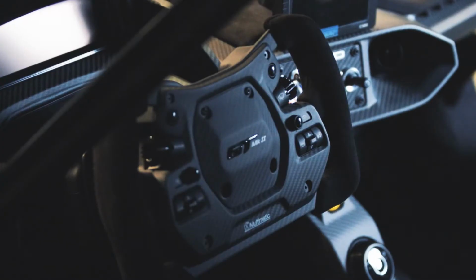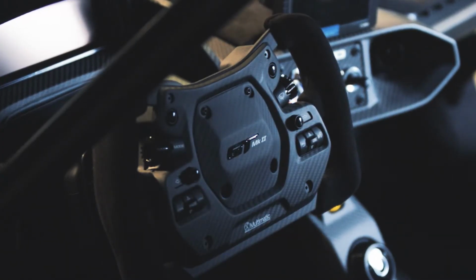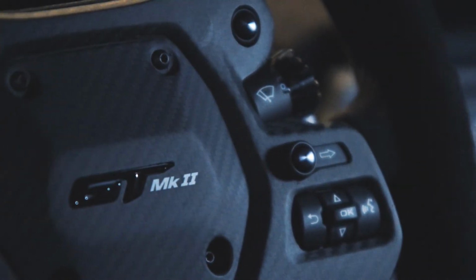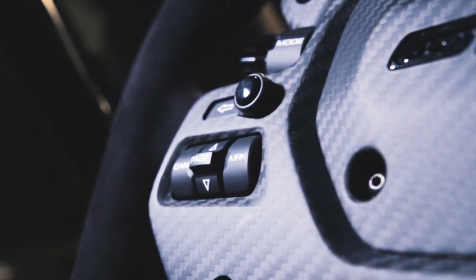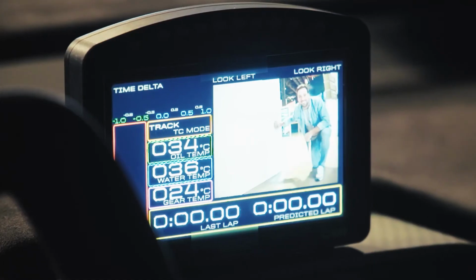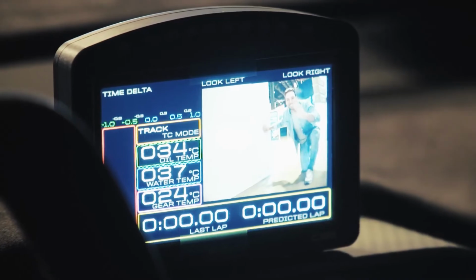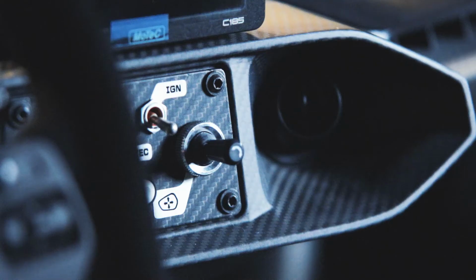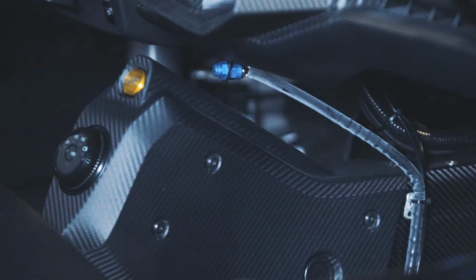You pray you don't need, but will be glad you have, this FIA certified full roll cage. Normally in race cars, the steering wheel is all business, but this $30,000 rectangular race car steering wheel houses all the fun buttons from the road car. The dash has a Motec data acquisition display, which doubles as the rear camera screen. Sweet deal to be able to parallel park your race car. Looking around in here, this sort of looks like a jet cockpit, one of the GT's biggest charms.